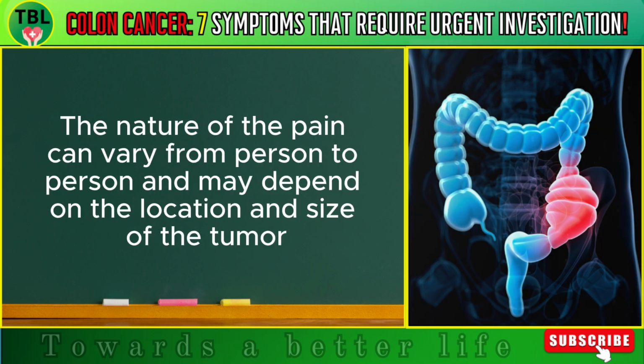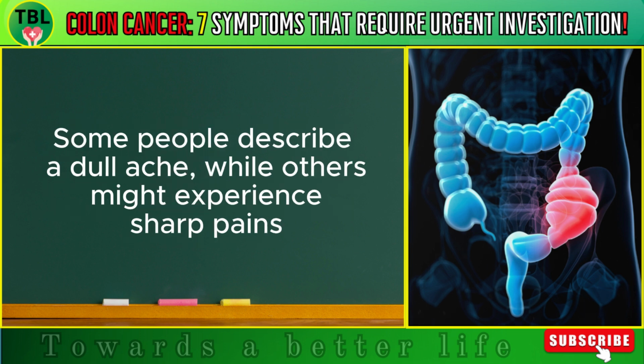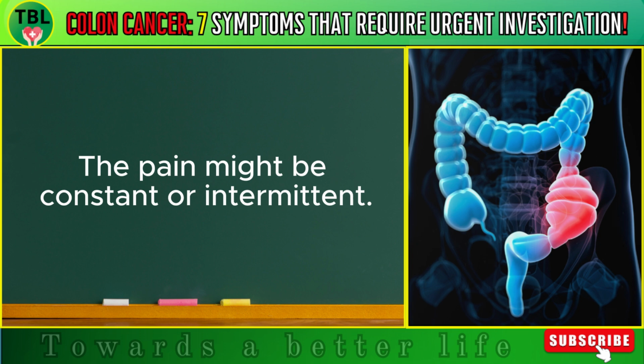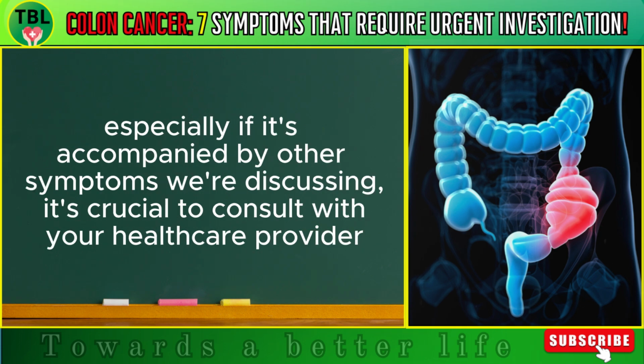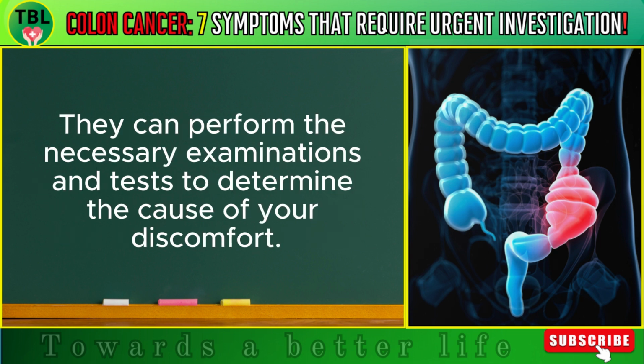The nature of the pain can vary from person to person and may depend on the location and size of the tumor. Some people describe a dull ache, while others might experience sharp pains. The pain might be constant or intermittent. If you're experiencing unexplained abdominal pain that lasts for more than a few days, especially if it's accompanied by other symptoms we're discussing, it's crucial to consult with your healthcare provider. They can perform the necessary examinations and tests to determine the cause of your discomfort. Symptom 4.